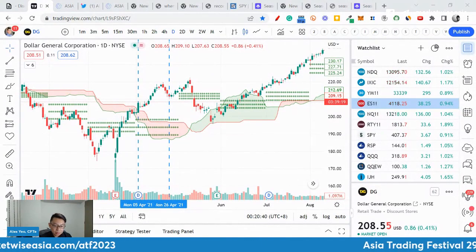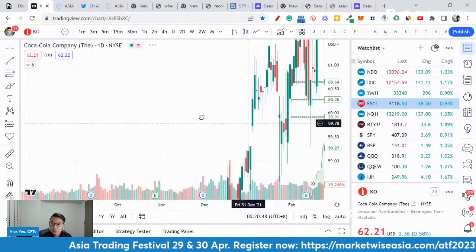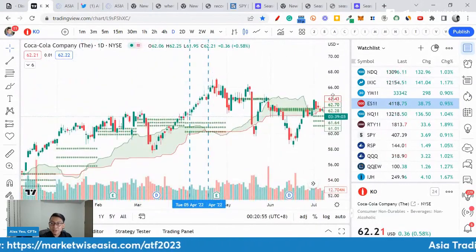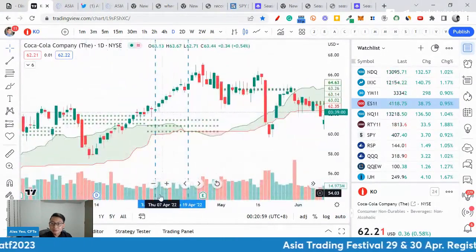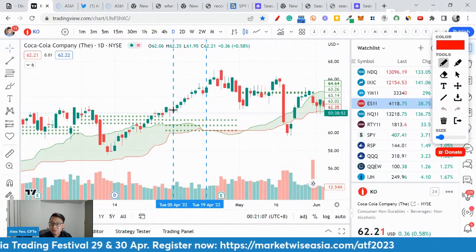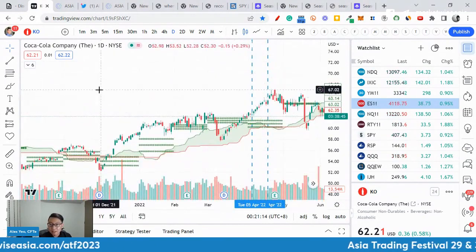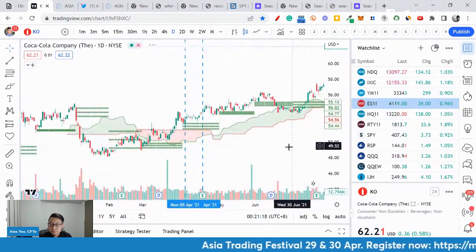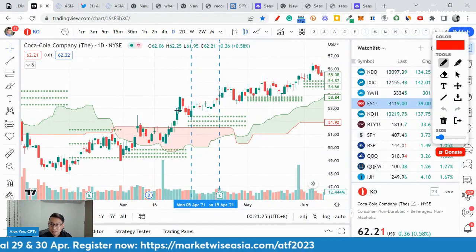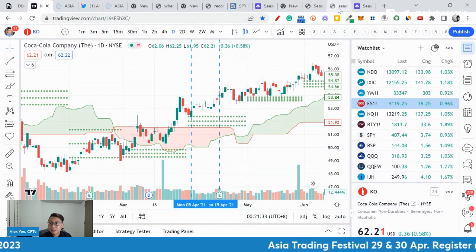So Coca-Cola, KO over here, 5 to 19. See this one? So Coca-Cola over here, can you see that? Once again, 5th to the 19th of April, these two vertical lines over here, can you see that price, it's a short period, but you can see that it also goes up as well. So watch the price action. And 2021, can you see, also very nice, price actually broke above the cloud, came back here, somewhere around here, and started to go up higher again. So it's working pretty nicely over here.